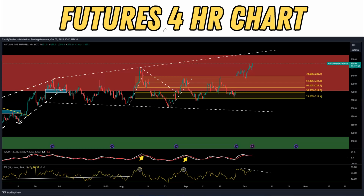And the trend is very clear and defined. We have a low here, a higher low here, a higher low here. And if we were to pull back a little bit, we'd look to maintain that trend and put in another higher low. So that's what we're going to look and see if we can continue to do.